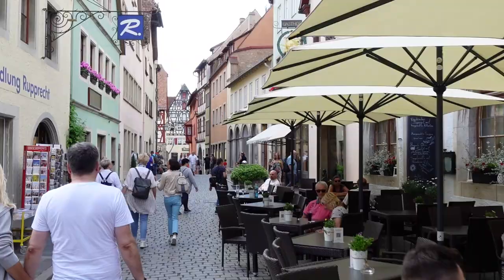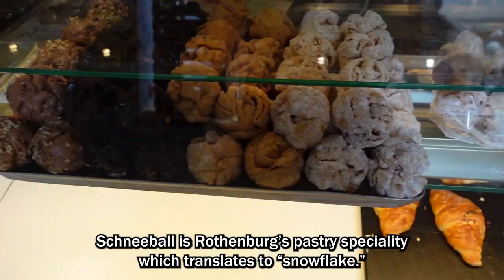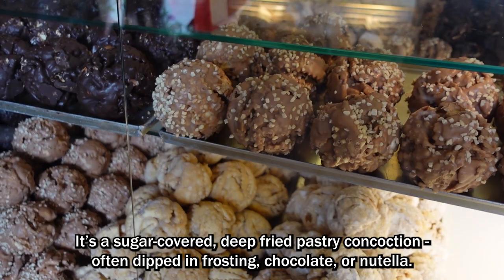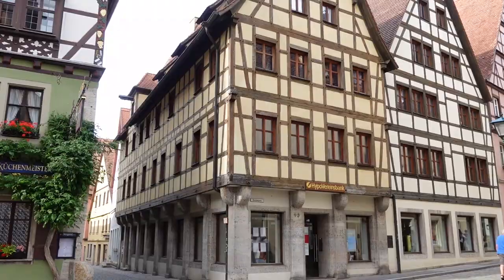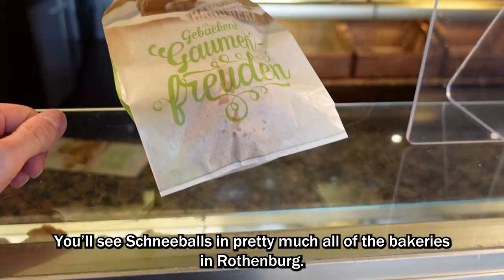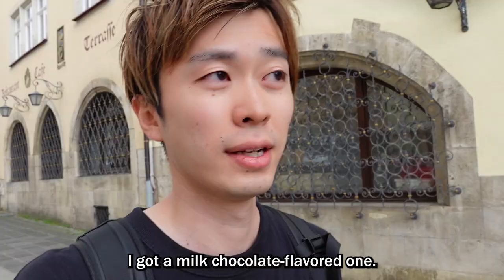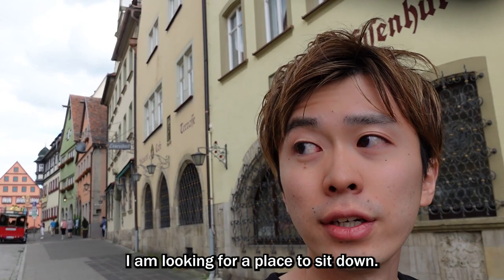If you want to try some local food, Schneeball is what you're looking for. Schneeball is Rothenburg's pastry specialty, which translates to snowball. It's a sugar-covered deep-fried pastry concoction, often dipped in frosting, chocolate, or Nutella. You'll see Schneeballs in pretty much all of the bakeries in Rothenburg. I got a milk chocolate flavored one. I'm looking for a place to sit down. This is quite big.